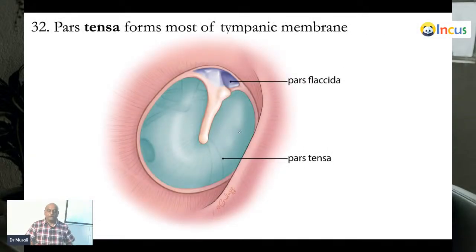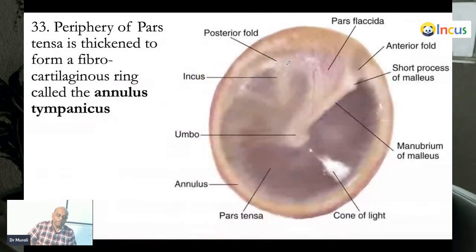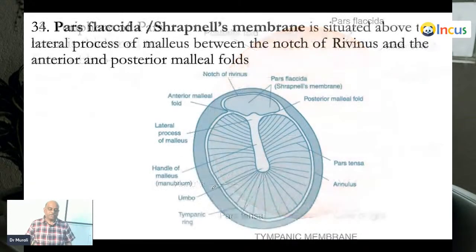Now, most of the tympanic membrane contains pars tensa. This part is all pars tensa. Only above, you have the pars flaccida. That's what you need to remember. Now, this pars tensa is thickened peripherally, and that forms the annulus tympanicus, which is a cartilaginous ring, is what you need to understand.